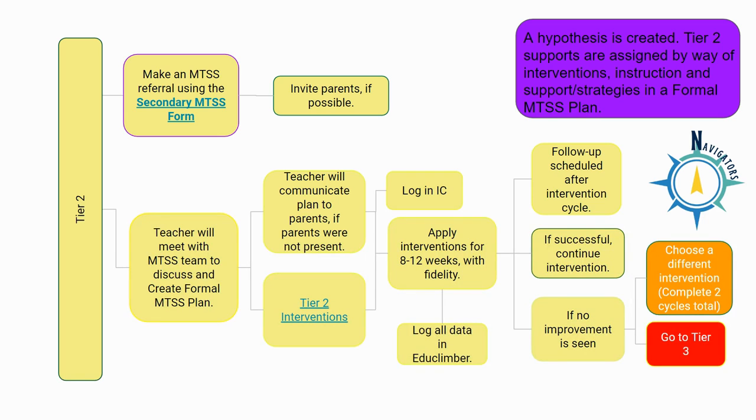So in Tier 2, we fill out a secondary MTSS referral form, and we meet formally as an MTSS team with all MTSS leads and part of the support team. We invite parents if possible and desired. And even if parents can't come, we communicate to them what happened in the intervention and how we decided to proceed.